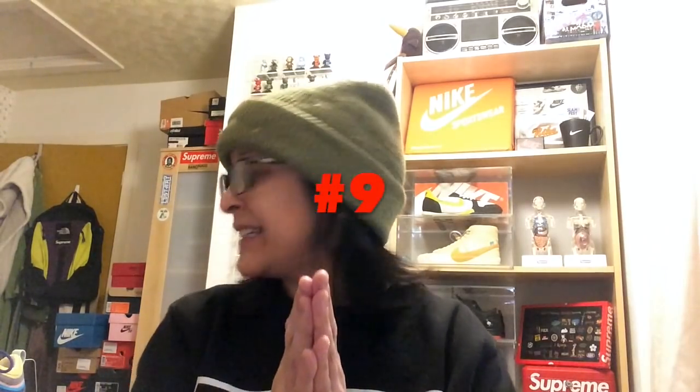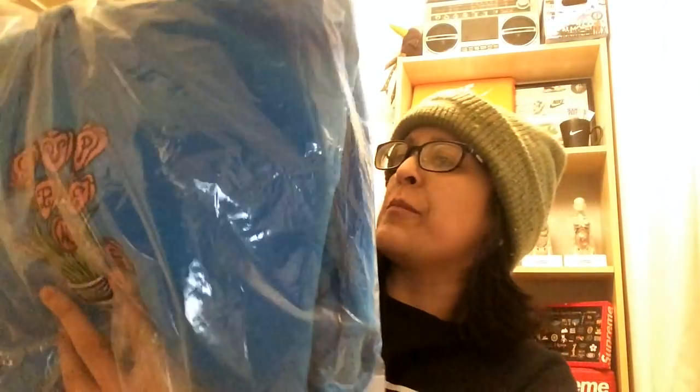In at number 9 is the flower hoodie from, it was winter, wasn't it? Fall winter 18. Once again, a really underrated hoodie. Beautiful blue, the pink pops. I keep all my hoodies, my Supreme, even all my pants, any clothing, in these bags because I use them as dust bags. So this was my number 9 pickup of 2018.